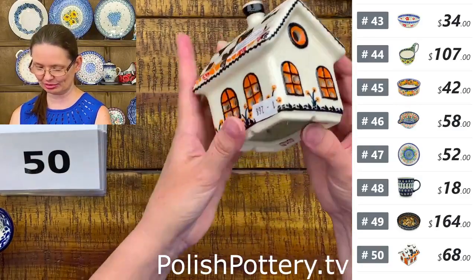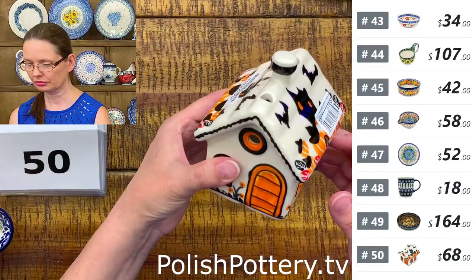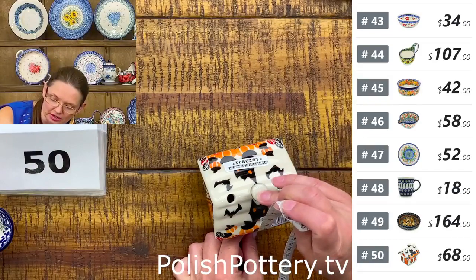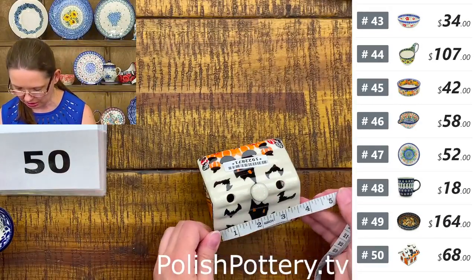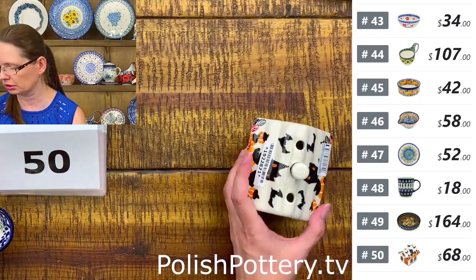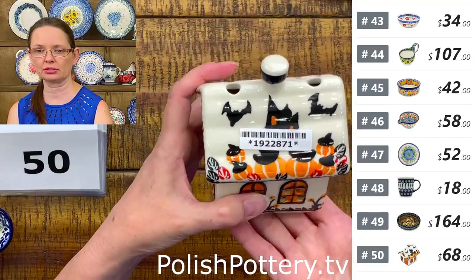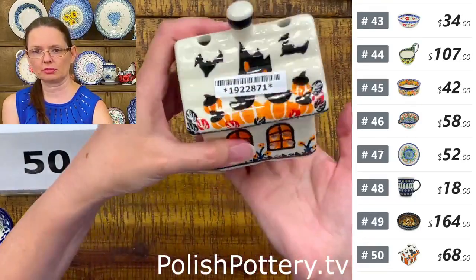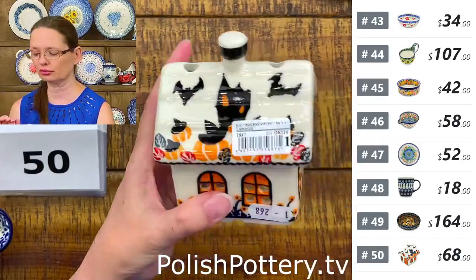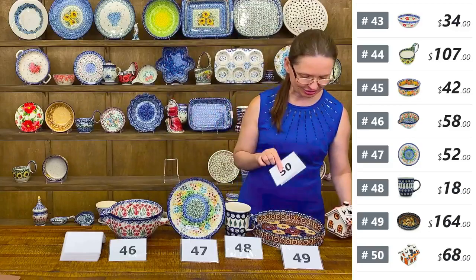So this is the quadrat ceramic house. They are approximately 4.5. Not 4.5. No, I need to measure here. I don't remember. Yeah, 4.5 tall, and they are 3.5 by 3. And 4.5 tall. Great luminaries. You can put a little candle beneath the house, and you have little openings in the windows and in the roof for the light to just flicker. Number 50.